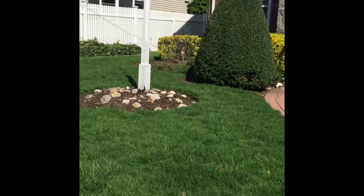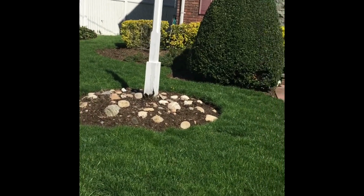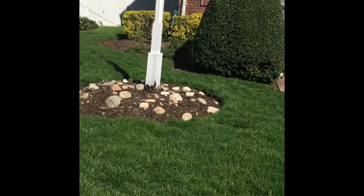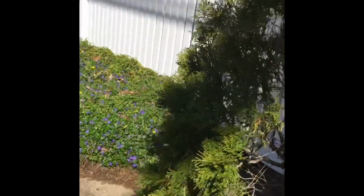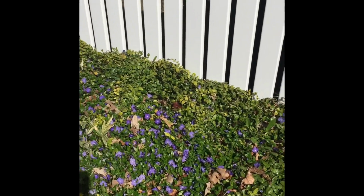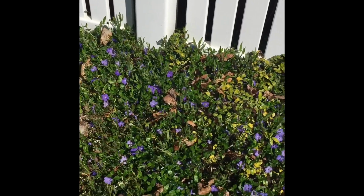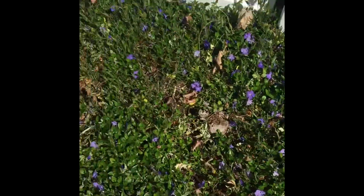Up there's some rocks at the bottom of that planter stand. See all the rocks there? Different size rocks. And here we have some more purple flowers. They're like a ground covering flower, see? They cover a lot of the ground over here.